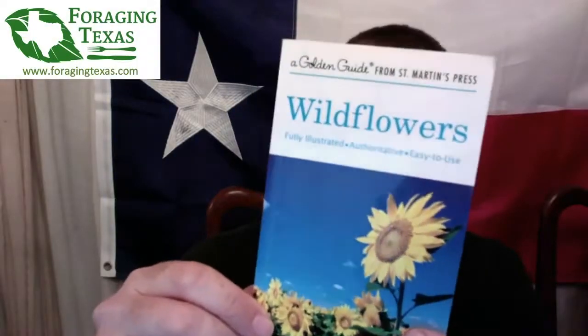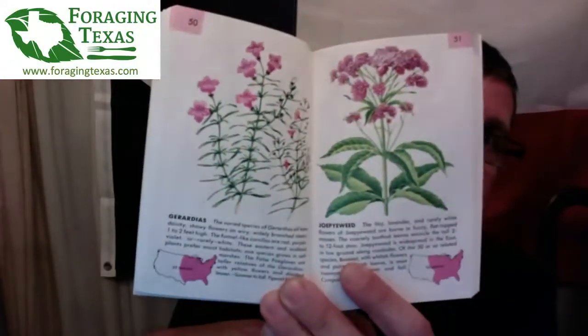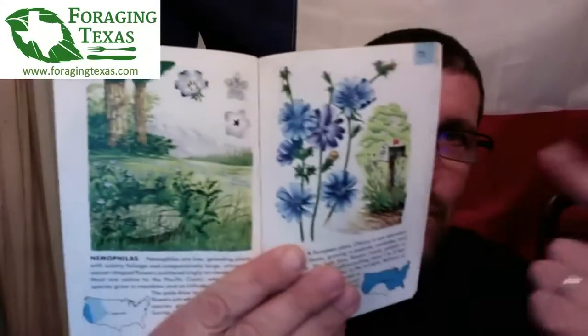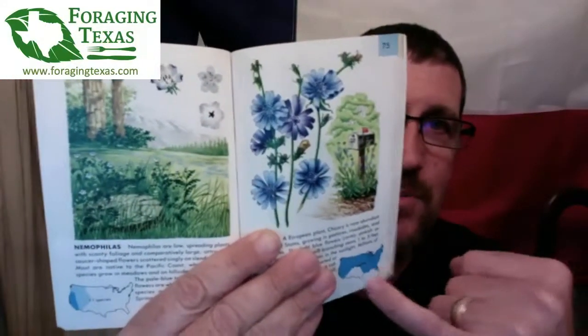St. Martin's Press also has the Wildflowers book. Again, this is a nice small little pamphlet. They're like $6 or $4 used. And these are something you can keep with you all the time. It just has the different flowers. It's nice in that the flowers are color coordinated, so you only have to flip through 1/5 of the book to find it, if you try and match your mystery flower to one of the wildflowers in this book, and then of course the map too. So really useful as a day-to-day carry, EDC, everyday carry plant book. Very small, easy to carry with you.